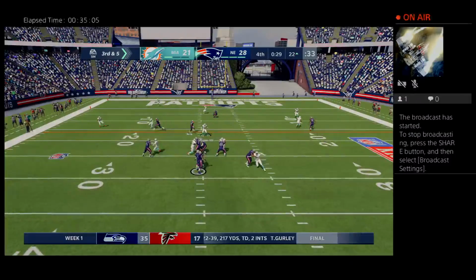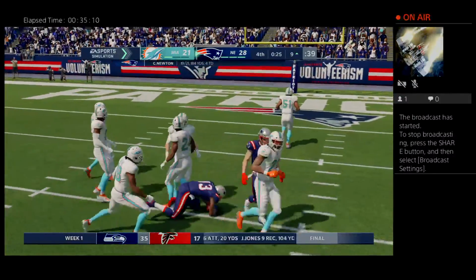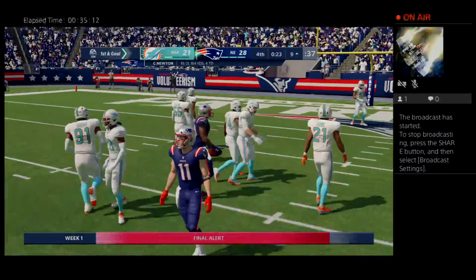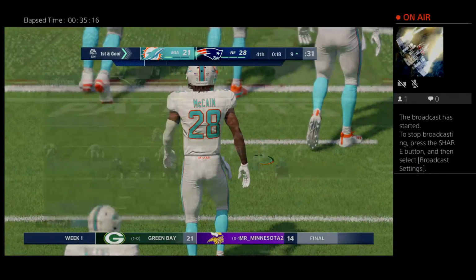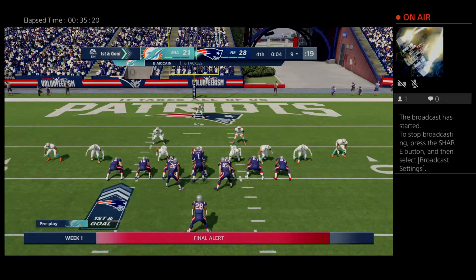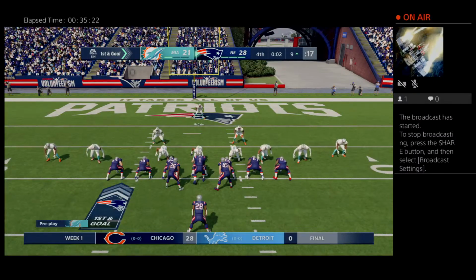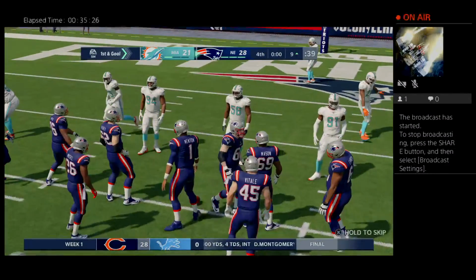Now it's Newton. This will be caught inside the 10. That's good for a Patriot. You said it earlier in the quarter when we saw a broken tackle then that we might see some missed tackles here early on in week 1, and that's another one right there. Yeah, not a surprise at all. It will even out as the season extends because everyone will get used to the play speed.